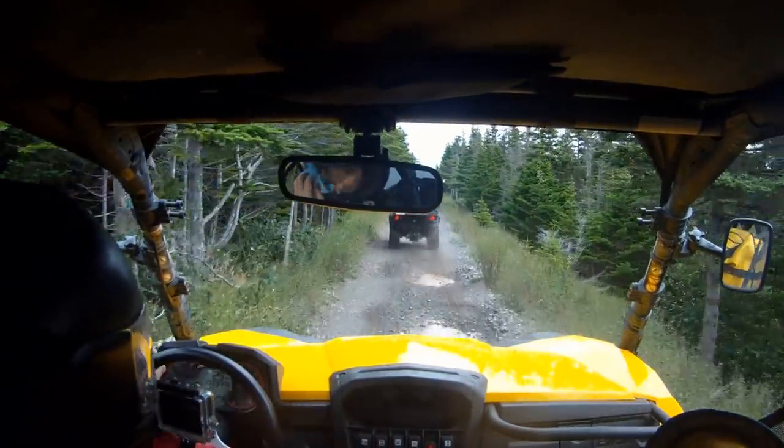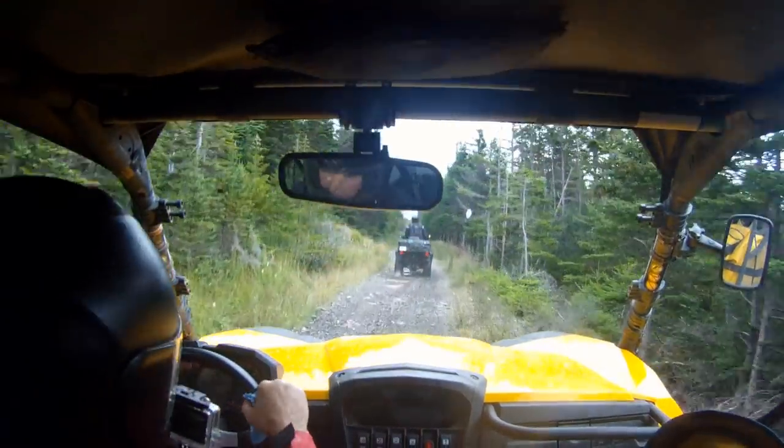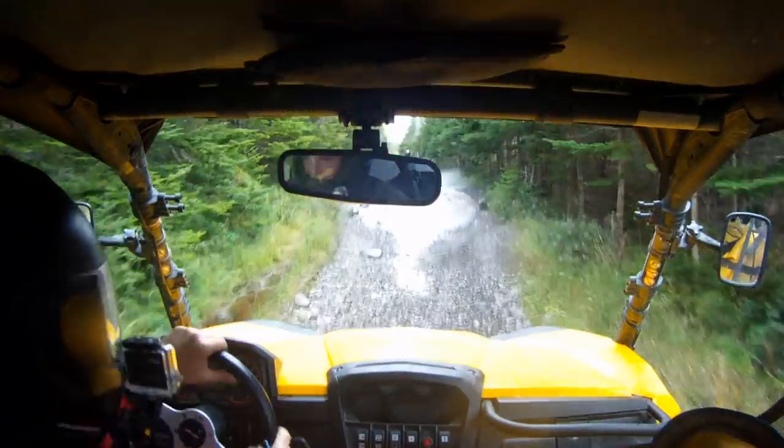That clicking noise that you hear in the background is coming from the GoPro case. I'm not sure what was rattling on it there, if it was loose or something like that, but I remember there was no rattle when I was driving. It was just coming from the case, unfortunately.